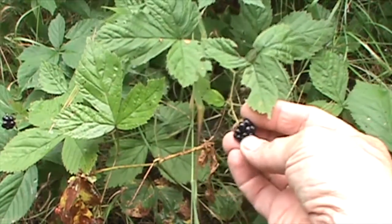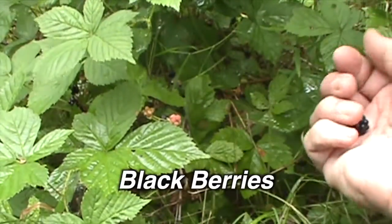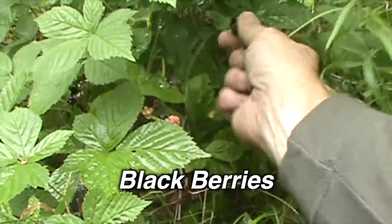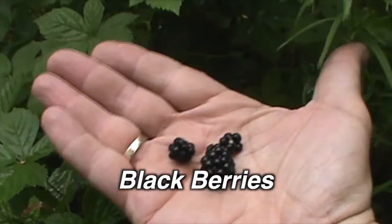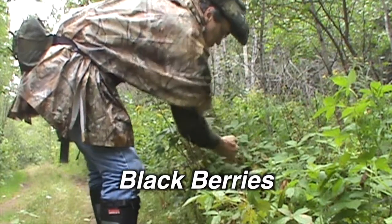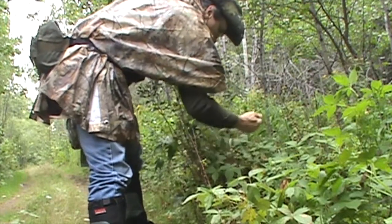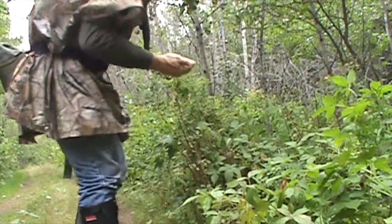The black bears are still out. Can't bypass this. Great stuff. Nice and sweet with a slight tart flavor. It's great. Can't bypass the chance for a little foraging once in a while, especially when it's blackberries.